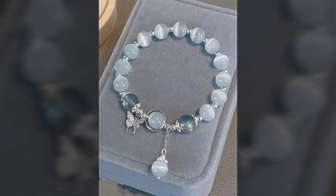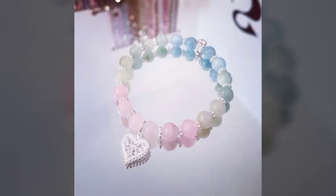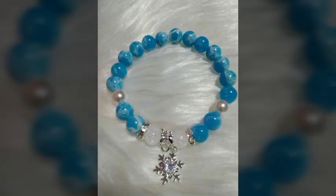Black color bracelet is also looking here, very nice and very attractive. Sky blue bracelet is also very amazing and very wonderful. This is a very stylish, different color bracelet design. There are very awesome, very beautiful, very attractive designs of flower decor bracelet looking here, very nice and very attractive.